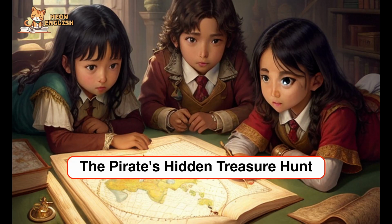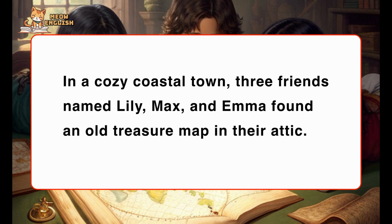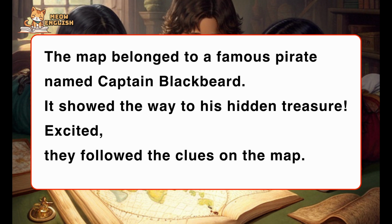Listen and practice. The Pirate's Hidden Treasure Hunt. In a cozy coastal town, three friends named Lily, Max, and Emma found an old treasure map in their attic. The map belonged to a famous pirate named Captain Blackbird. It showed the way to his hidden treasure.